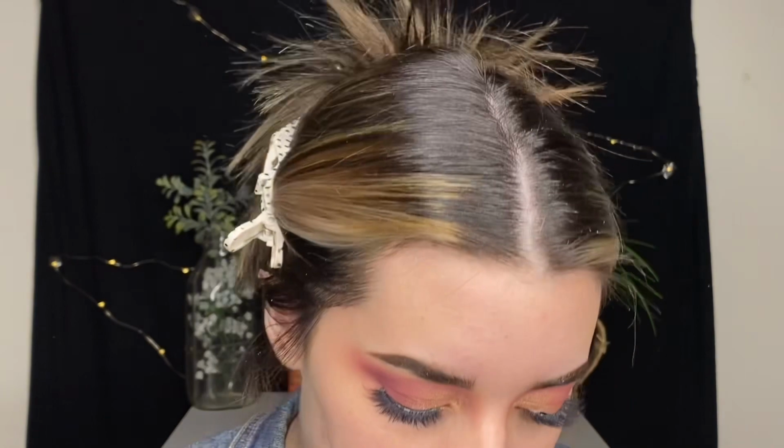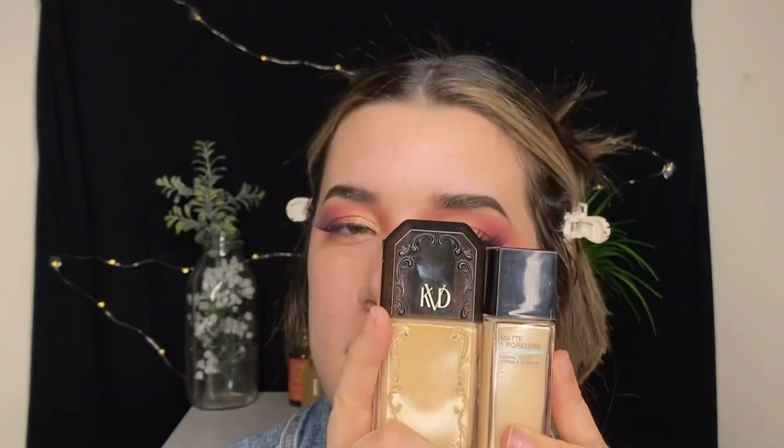Okay, next is foundation. Now, I don't have a foundation that is pink. I've looked and looked and I can't find anything. So, foundation isn't gonna follow the rules either because I don't have one foundation. I don't even know if there's a foundation out there that comes in a pink packaging. So, this is what we're using today.